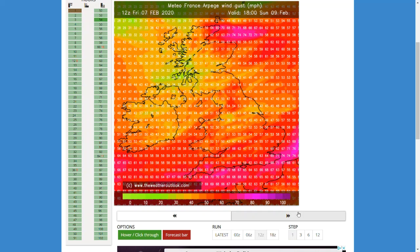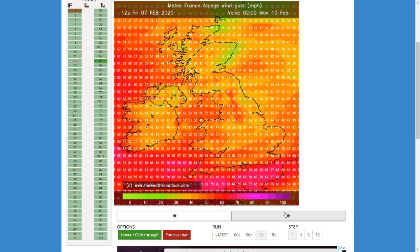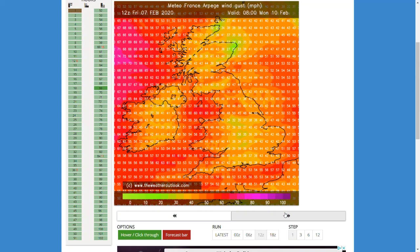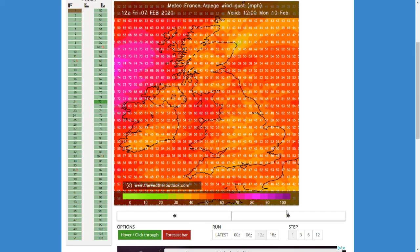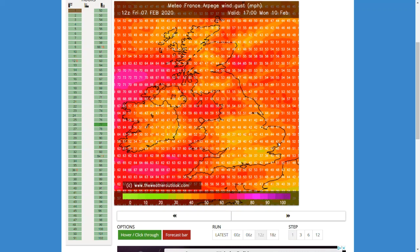It doesn't die down too quickly, it remains 50, 60 mile an hour through the night, and it looks like there even could be a few more areas of concern moving through, especially on the south coast. And it dies down a little bit before we bring in that cold northwesterly wind with some snow showers along it.